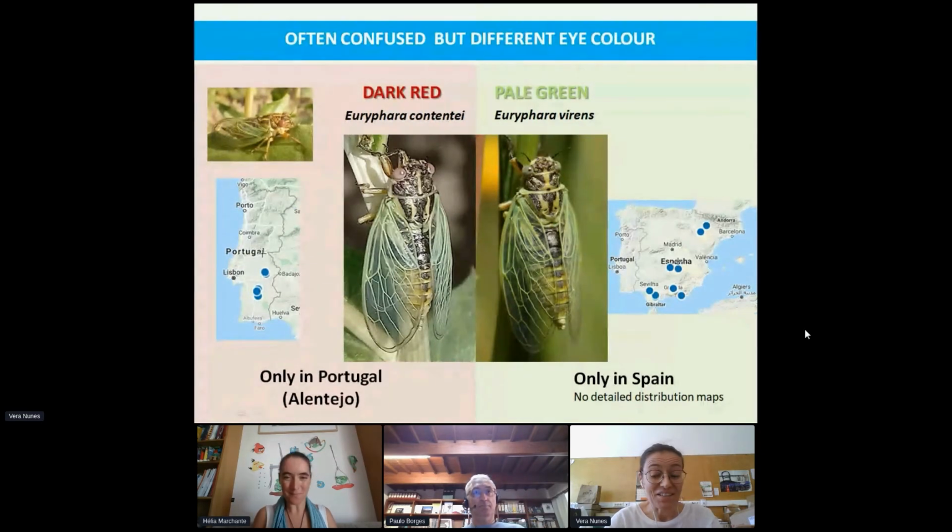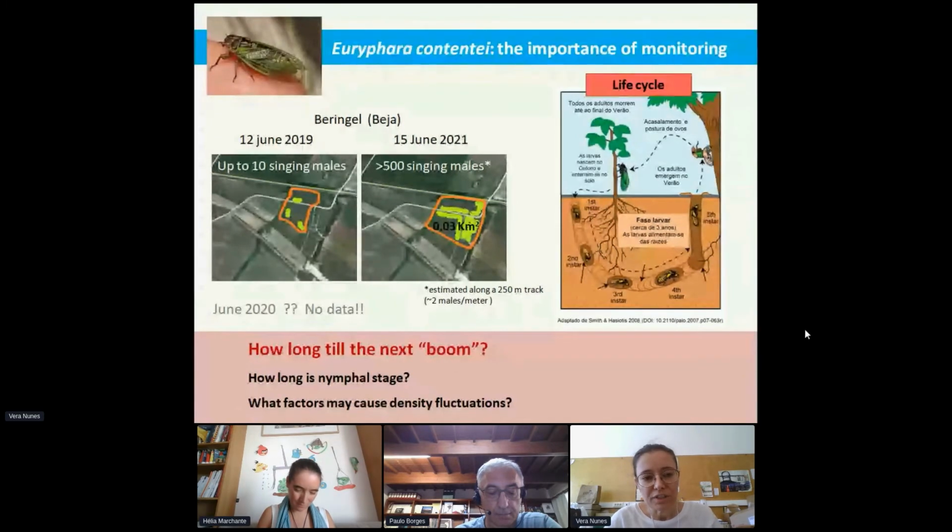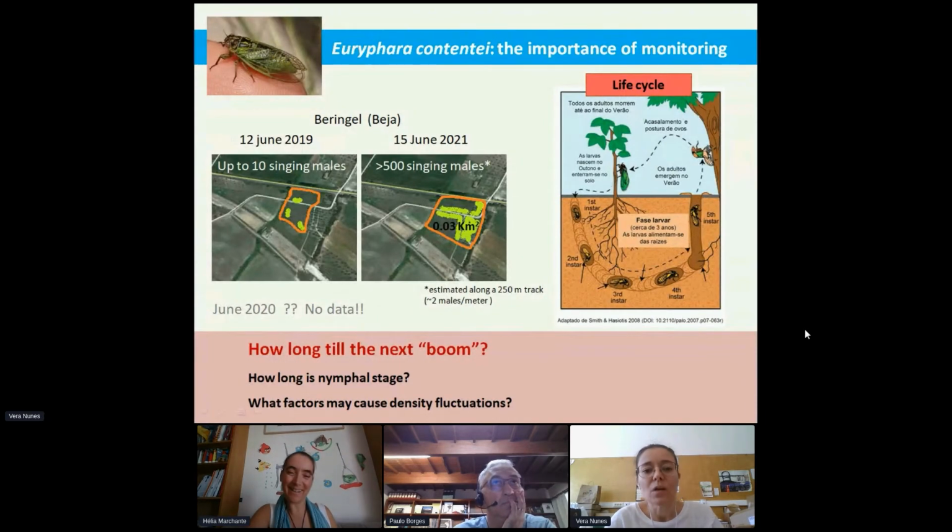In Spain, the distribution is wide for Euriphoravians, but we don't have information on how stable these populations are. Here is an example to tell the importance of annual monitoring. In 2019, we were monitoring a spot near Vera L where there were only about 10 singing males. But in 2021, this year, there was a huge boom of males, and the area occupied by them was also larger, though still very small. This raises questions on how long we have to wait till the next boom, and how important it is to monitor annually and have some clues about how long they spend underground and what may cause these fluctuations.